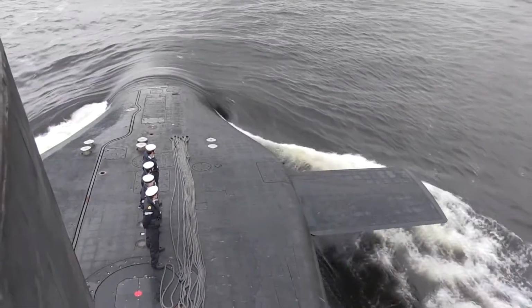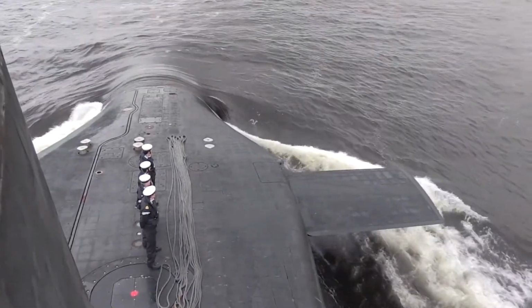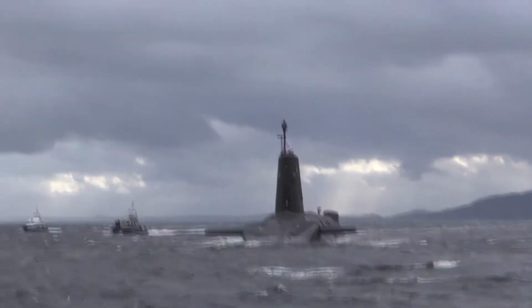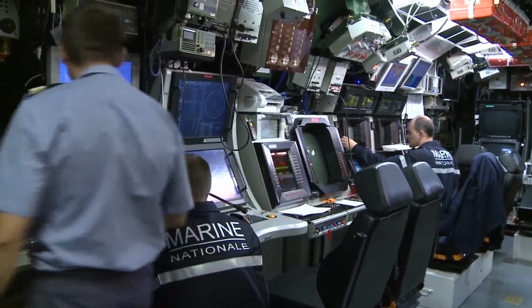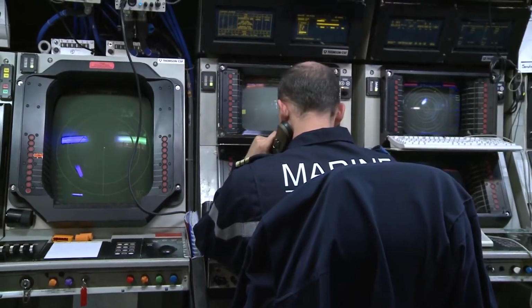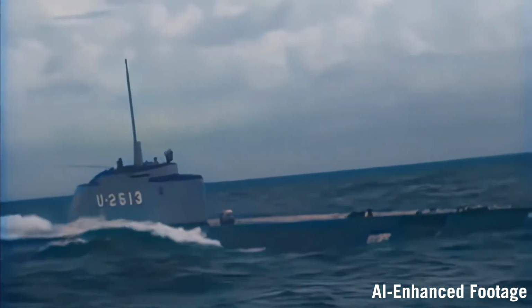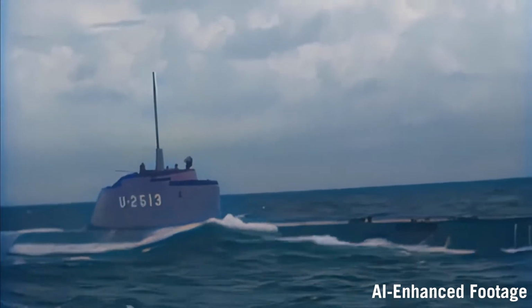Just to give you an idea about the sound absorption properties of the anechoic tiles, back in 2009, HMS Vanguard and French Navy's Triumphant were traveling at low speeds in the Atlantic Ocean. The anechoic tiles were so effective that neither submarine's passive sonar detected the other submarine, resulting in them colliding into one another.